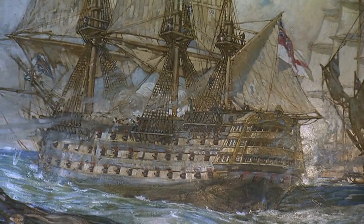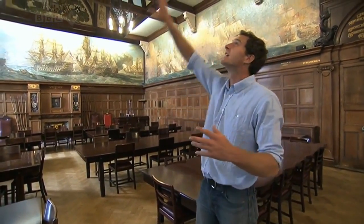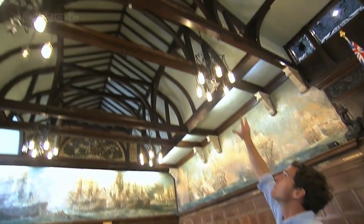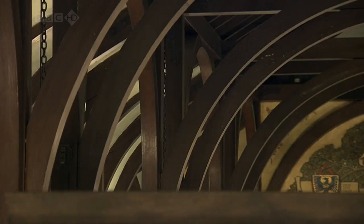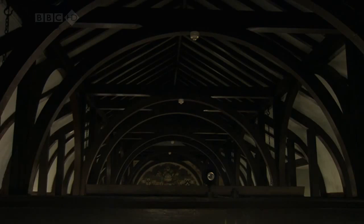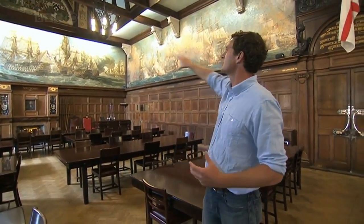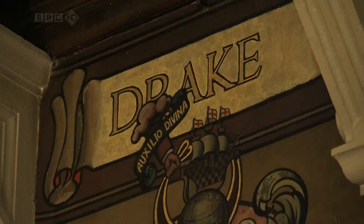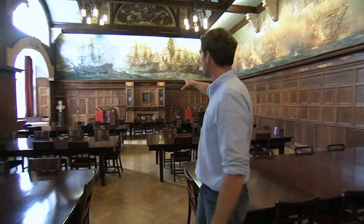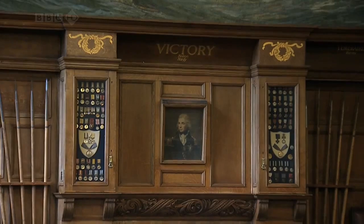It certainly does not feel like a canteen. It feels like a religious space, a shrine to Britain's naval greatness. I mean, take the ceiling, for example, these massive oak beams. That is actually the shape of HMS Victory's hull, the most famous battleship in British history. And then on the walls, these incredible murals on an epic scale, depicting all the greatest moments in British maritime history. Of course, down here, we have Nelson, the greatest admiral of them all.